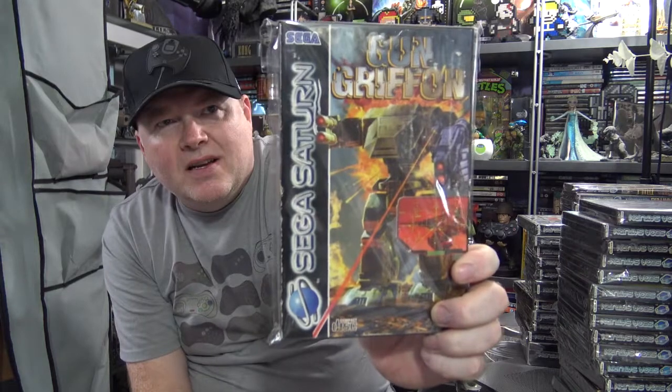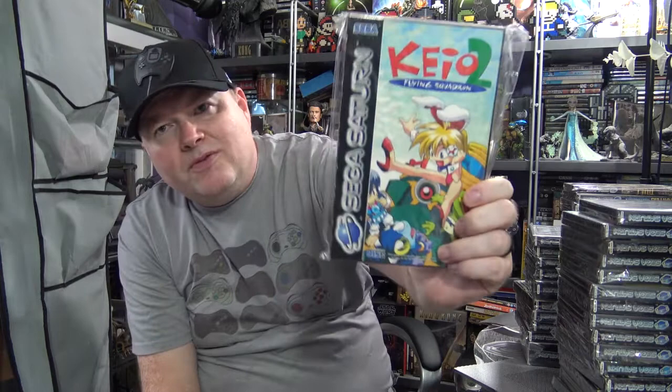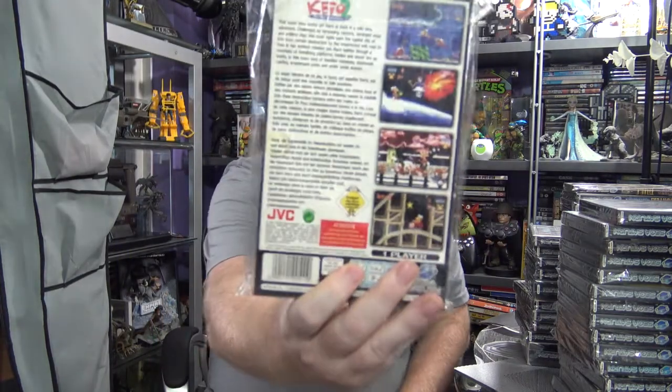Okay, mech game, Gun Griffon. There's also a sequel to it, I believe, which I've got in my Japanese collection. But yeah, Gun Griffon, another mech game. Okay, Keio Flying Squadron 2, another one of the really top pricey games on the Saturn. Really sought after, also got the original on the Mega CD. Yeah, a good cartoony shooter.